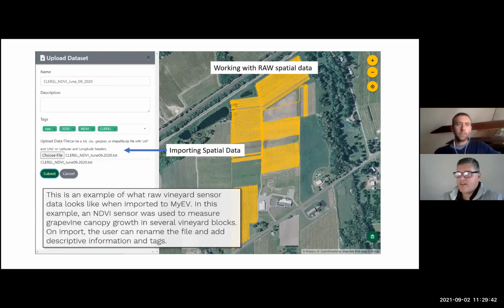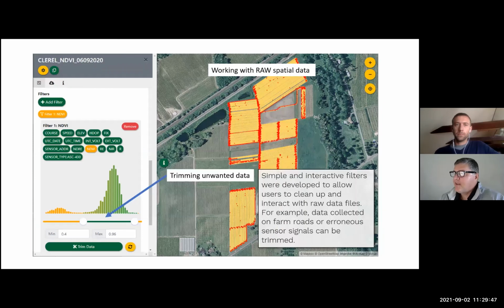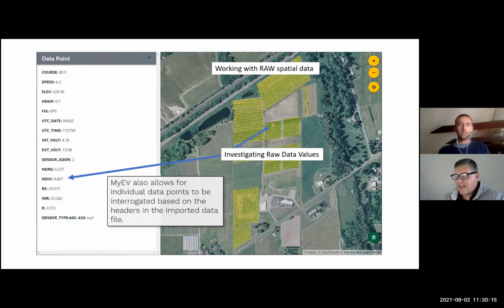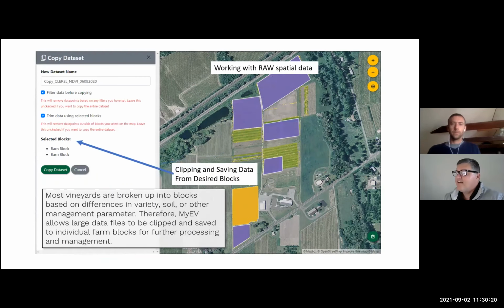So you go in and you import this data, whether it's from a sensor or from your own phone app. And so when you pull in sensor data, it can often be messy just because you're collecting data on farm roads and headlands, and the sensor is sometimes giving you errors. And so there's a whole data cleanup thing that you would do in ArcGIS, and Nick has created some very simple slider tools in the software to be able to clean up that data. And then you can visualize it. You can click on data points and get values for them. So you can kind of interrogate the data a little more.